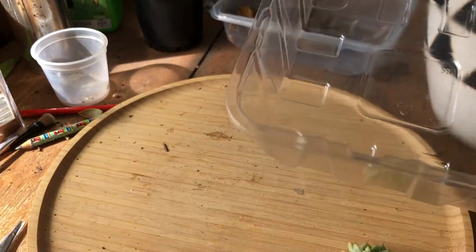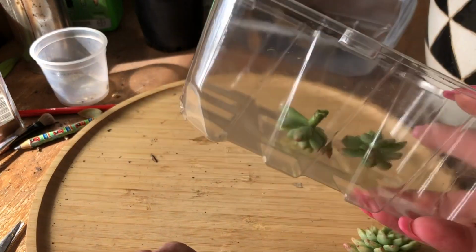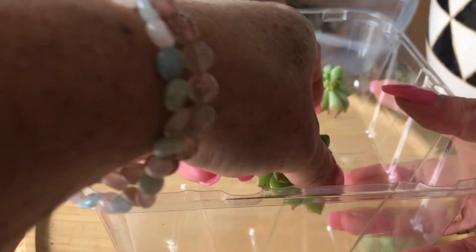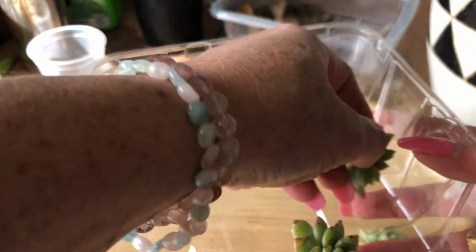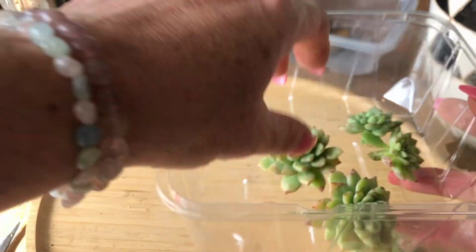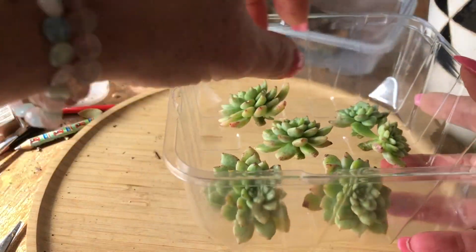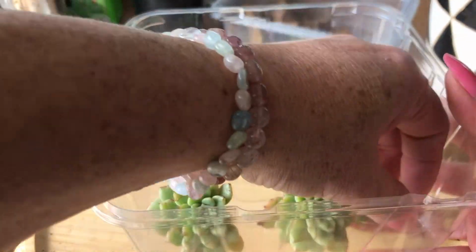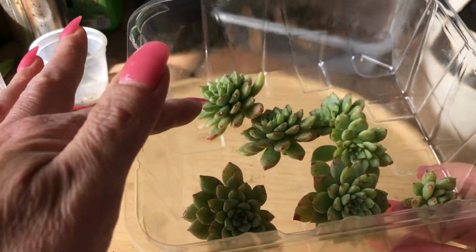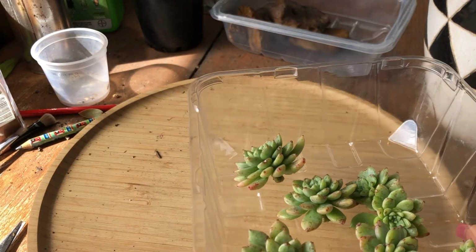Alright, I got a fresh container from the kitchen. These had mushrooms in them, and these are good for propagation trays too, if you're trying to root things up, because they're nice and deep. Anyway, let's have a look how many we've got. One, two, three, 4, 5, 6, 7. That's pretty good. I like that.